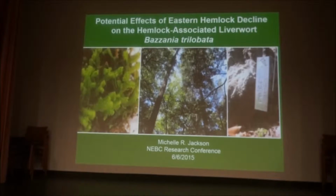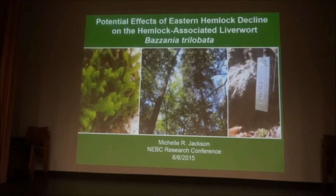Effects of eastern hemlock decline on the hemlock-associated liverwort Bazzania trilobata, by Michelle Jackson from Smith College.